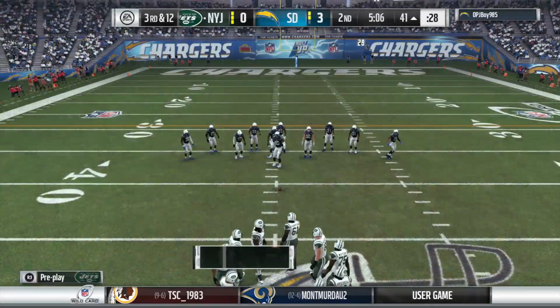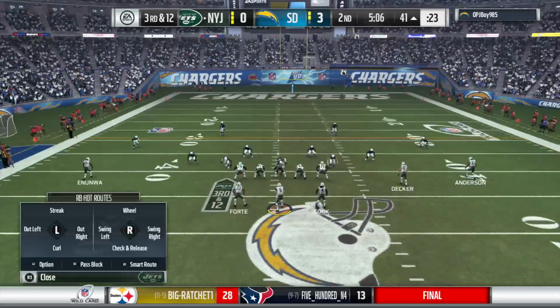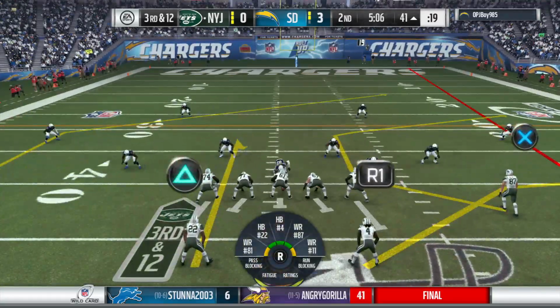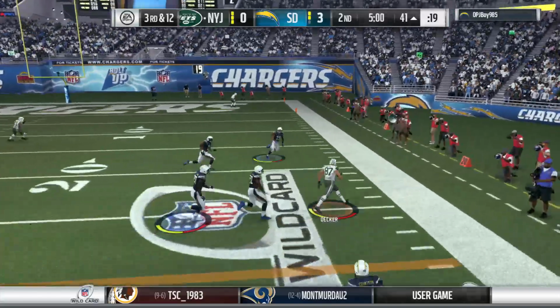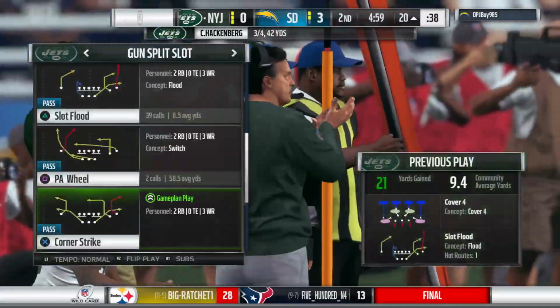So a second down incompletion now brings up third down. One receiver left, two to the right. Here we go. Green, 39. Green. On third down, Hackenberg. And able to find Decker. And a nice gain of 21 yards.